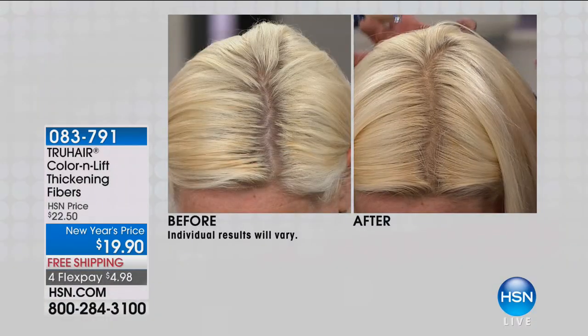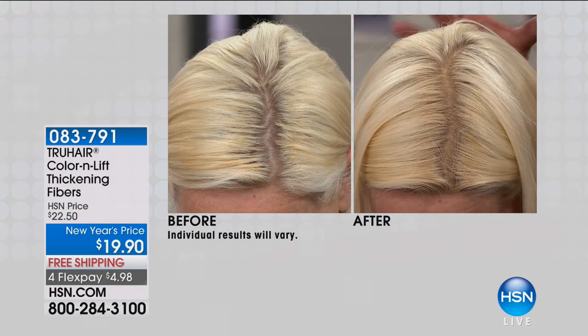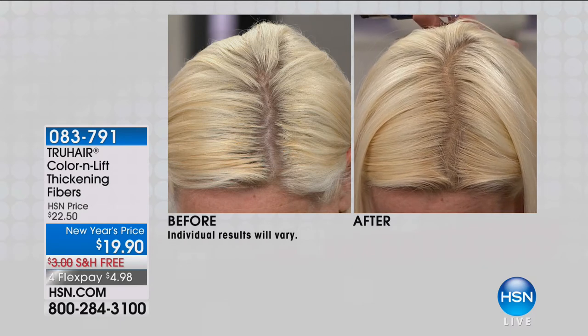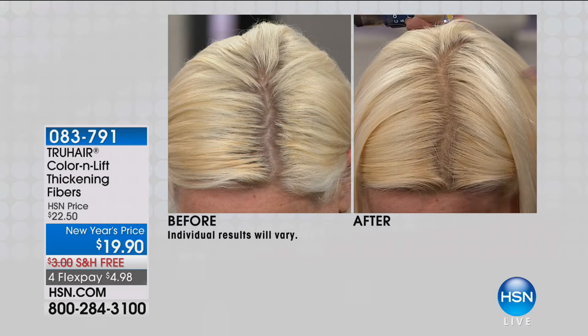So the thing about blonde hair is, and I hate to deal with blonde hair sometimes because think about the money. Blondes are beautiful, but the problem is highlights are damaging to the hair. The foils can cost you upwards of $200, $300, $400, depending where you live.